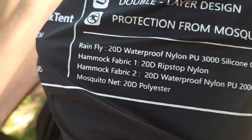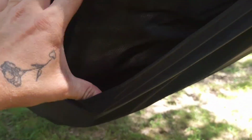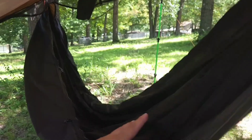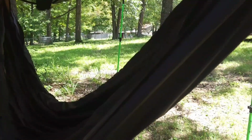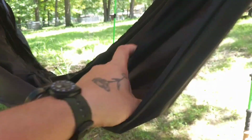I believe that hammock fabric number 2 is referring to this, because one of the features that I failed to mention was there's actually a sleeve here, hope you can see that. So here's the hammock, and here's the underside that is attached to it, and you can tell that it is a different material. And now that I'm feeling it on the inside, you can feel kind of that waterproof coating on it. But this is for your sleeping pad, so you can shove a sleeping pad in here.